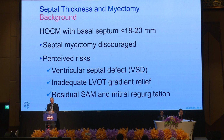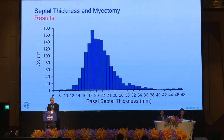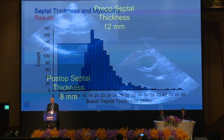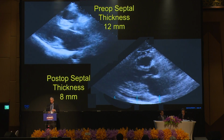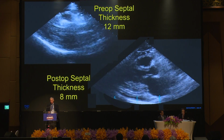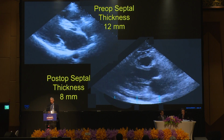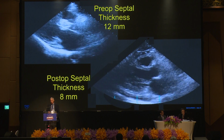Now, what about septal thickness? It used to be said that if you had a septal thickness of less than 18, you probably shouldn't have a myectomy because of the risks of VSD. About 20% of our patients have septal thicknesses less than 20. Here's a patient with a 12 millimeter septal thickness preoperatively, and you can see postoperatively there's no more SAM, and the septal thickness is 8 millimeters.